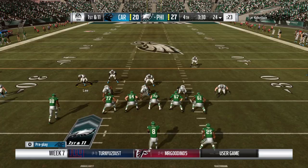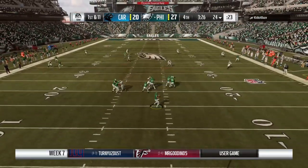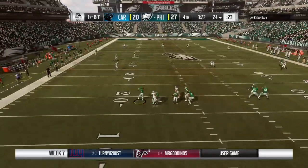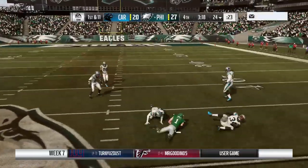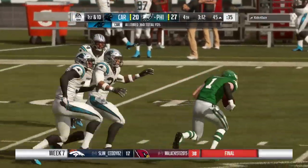Here we go now. They go play action here on first down. Dancing to his left. And now he'll let this one go. He's got a man, complete. And out across midfield, down to the 45. That goes for a gain of 31.